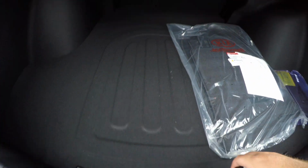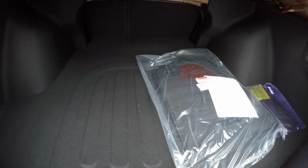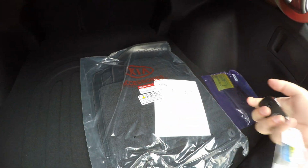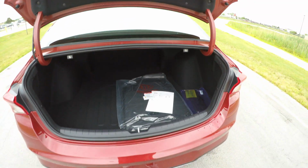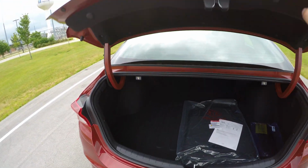Very, very large trunk. I mean, that's almost like 3 feet of cargo space, all the way back. These are the floor mats, of course. Kia accessories, beautiful, love that. This trunk is huge. And I can pull down those seats. Very, very nice cargo space. I think this is a winner.